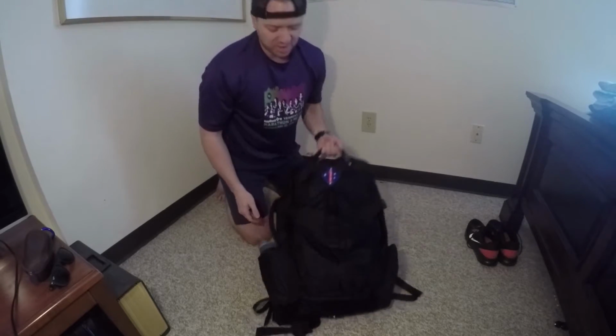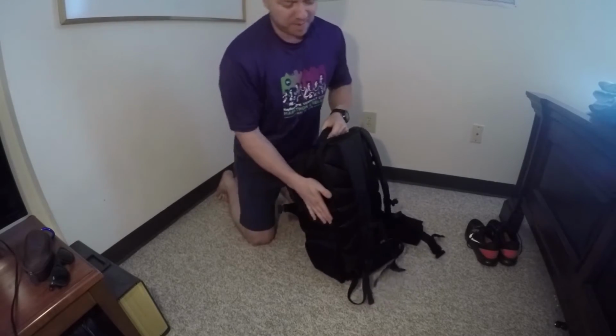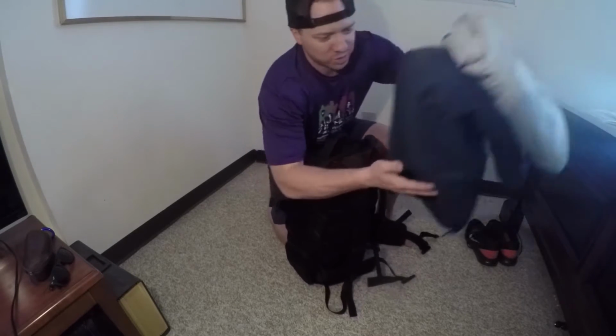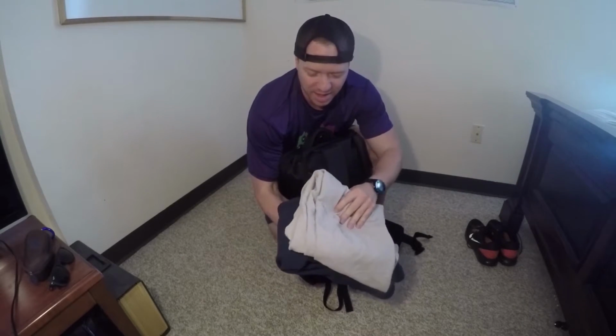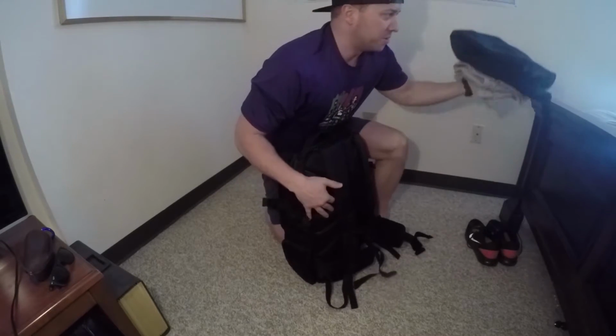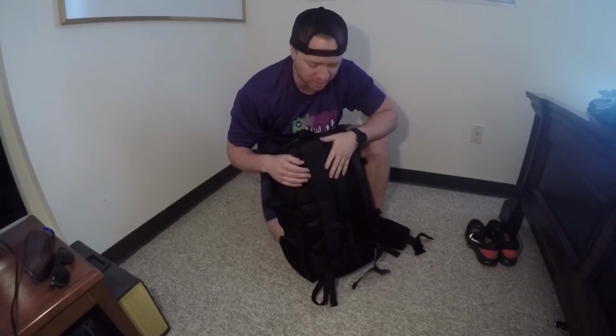So as you can see, I still have plenty of room in here, guys. Great backpack, but this is everything I needed. I did have, remember, I was wearing one of the shirts in here. I had on these when I left, so that I even had more room in here. But this was more than enough to carry what I needed.